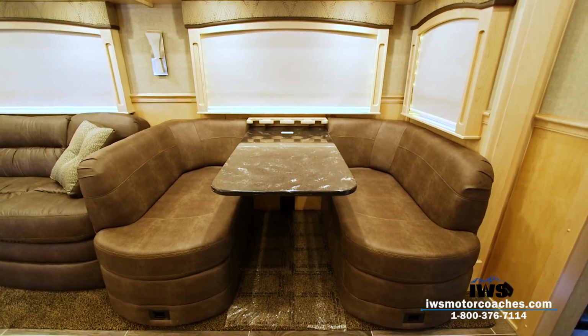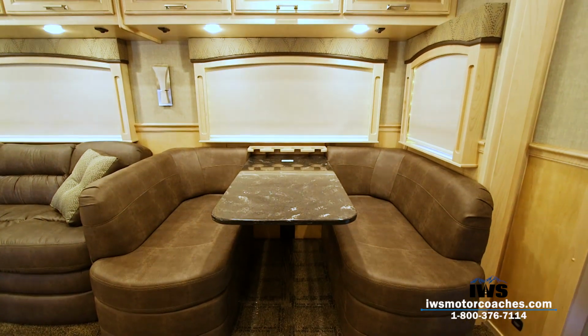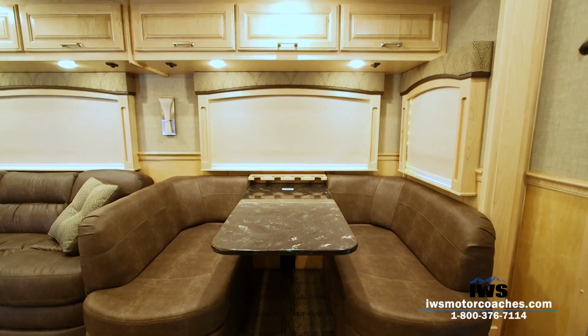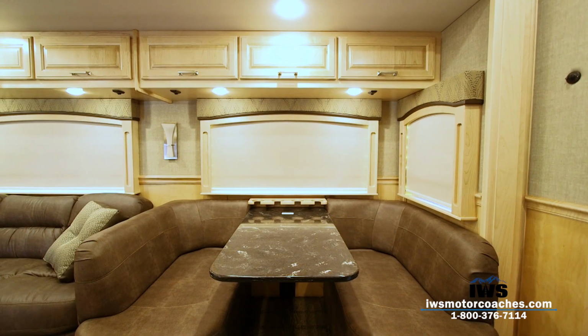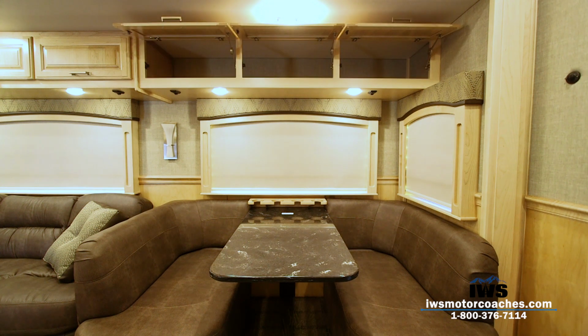As we pan up, you're going to see some of the overhead storage on it, and we started adding more overhead compartments based on our customers just wanting more storage. As you can see, we've carried the cabinetry all the way across over the dinette and the sofa. It's hard to show on here, but these are very deep.